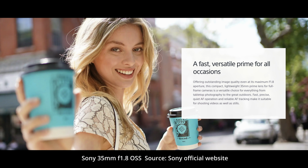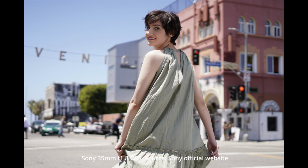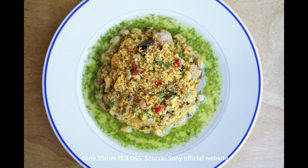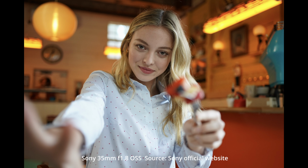Finally, it's Sony 35mm f1.8 OSS. It's also a very compact lens, weighing only 155 grams. What sets this lens apart from other lenses in this list is the built-in stabilization feature. However, the image quality might not be as sharp as when you use Sigma lenses.